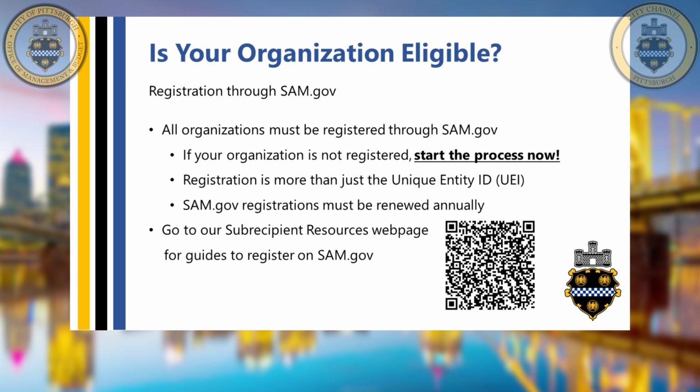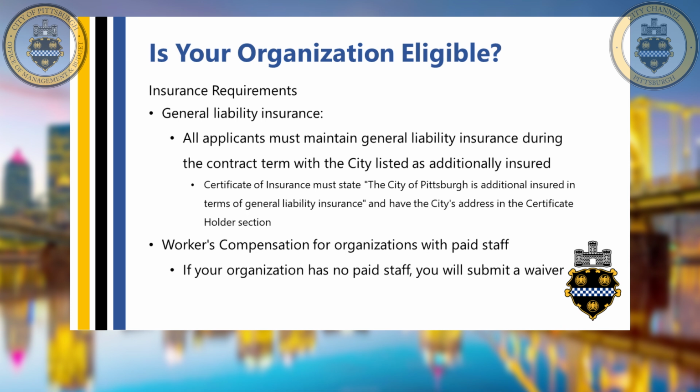If you need help, please visit our subrecipient resources page, as we have guides to help individuals and groups register for sam.gov. Additionally, there are insurance requirements. For general liability insurance, you must maintain general liability insurance during the contract term, and the City of Pittsburgh must be listed as the additional insured.